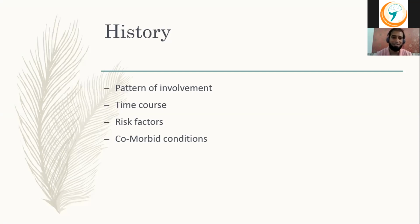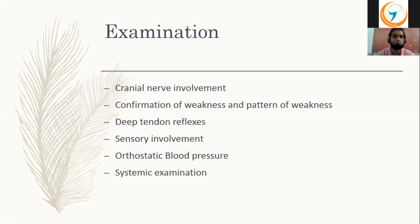Risk factor assessment is very important. If the patient has received chemotherapy, has a previous history of tumor or some hematological malignancy, that is very important, or knowing the comorbid conditions is very helpful in diagnosing these patients.